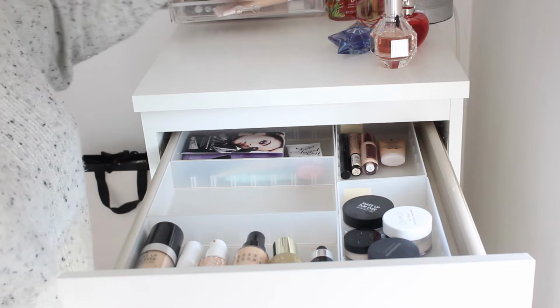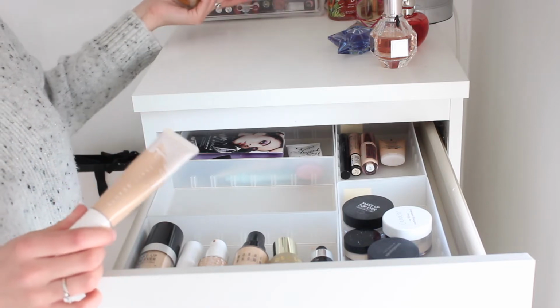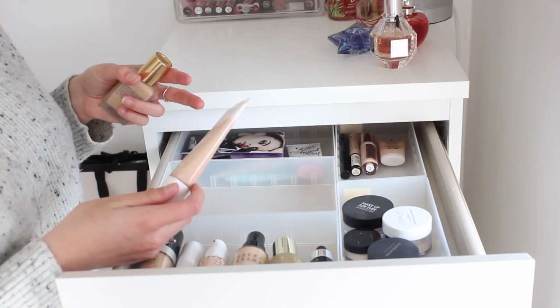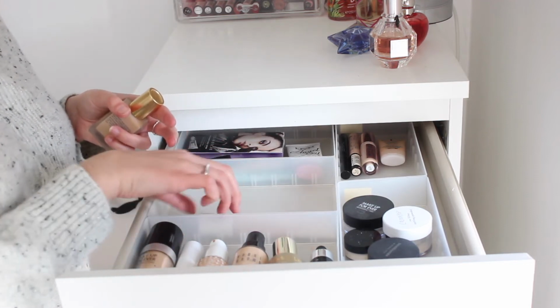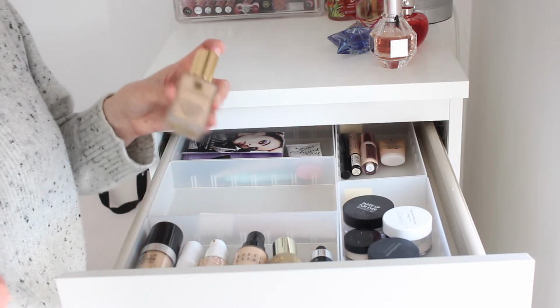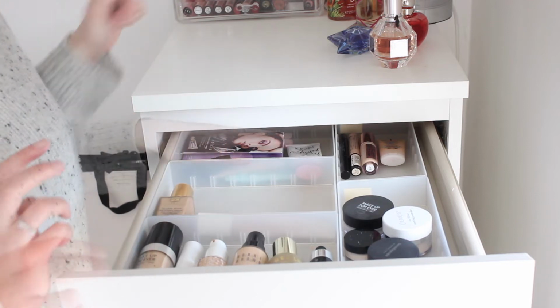So I have other foundations in here, so I'm going to put these in here as well. So I have the Fenty Beauty Pro Filter Hydrating Longwear Foundation. I only bought this not too long ago, so I'm going to keep this. And it doesn't actually fit in there as well. And then the Estee Lauder Double Wear Favourite. Well, used to be favourite when I used to go out a lot, so that can stay.